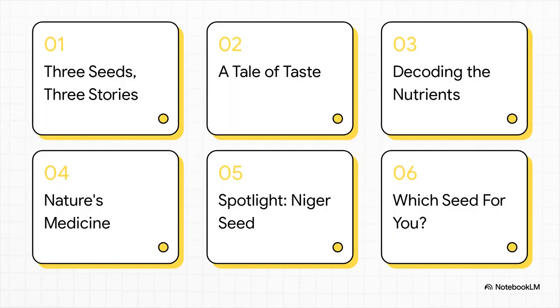So, here's the game plan. We'll start by getting to know our three contenders. Then we'll get into their unique tastes and what's hiding inside them nutritionally. We'll look at their roles in traditional medicine, put one seed under a special spotlight, and then wrap it all up by helping you figure out which seed is the right one for your kitchen.